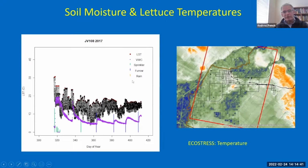We're looking at soil moisture in detail. You can see with the soil moisture sensors and eddy covariance how after each irrigation event the water content drops exponentially and then spikes up. Here I showed you in the purple.